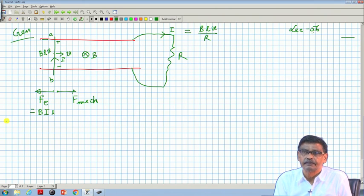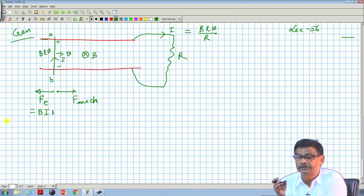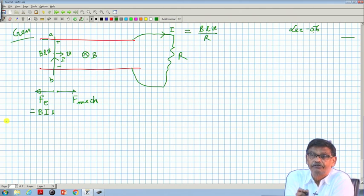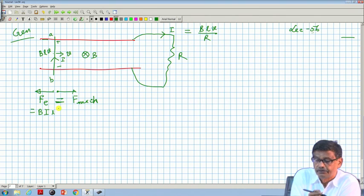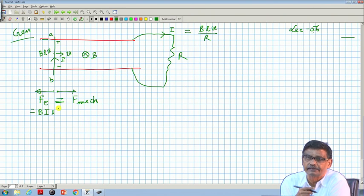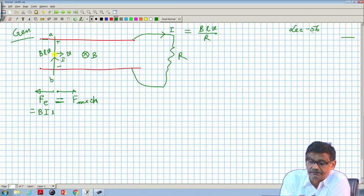Everything is in place. In other words, for a generator to continuously supply power, otherwise the velocity will come to 0. So long as there is an external agency providing this mechanical force, equal to the electromagnetic force developed by the machine, which acts from right to left, it keeps running. That is why the engine comes in. To run a generator, you require some mechanical assistance. Whatever power is delivered to the load will come from the mechanical system or prime mover. In case of a rotating machine, it is called a prime mover. What is that prime mover? Maybe it is a diesel engine sort of thing which will give you this mechanical force.